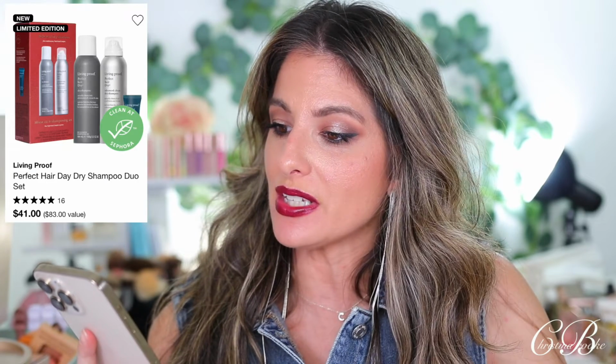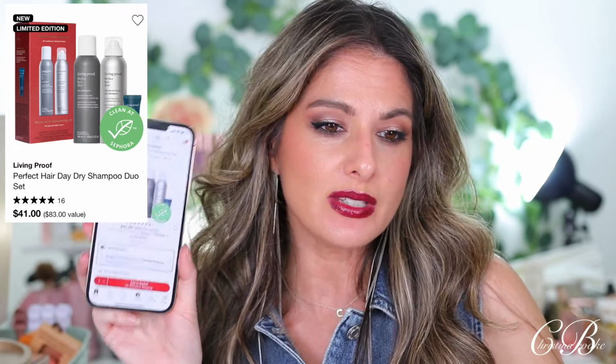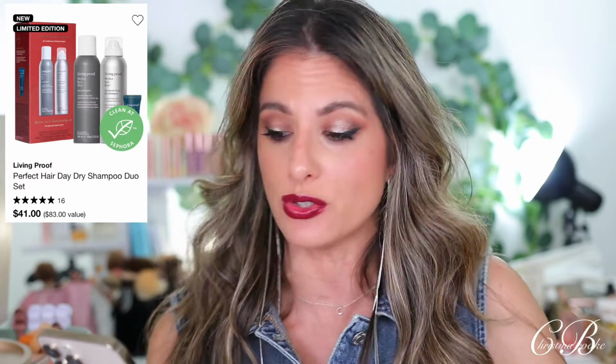Okay, so Living Proof has a double here. So this is the Perfect Hair Dry Shampoo Duo Set. I actually use this. I try not to use dry shampoo that much, but when I do, it's Living Proof. It's $41 and it's like an 80-something value, so that's a good deal as well.